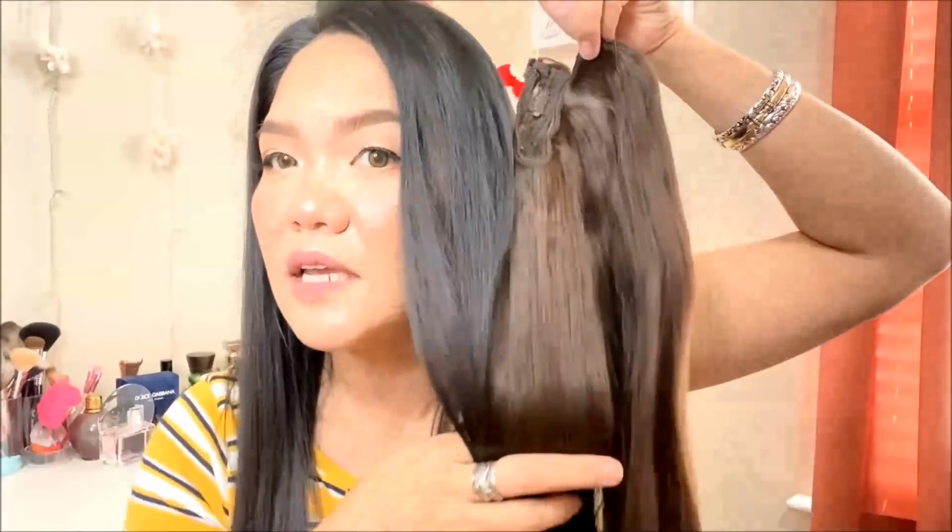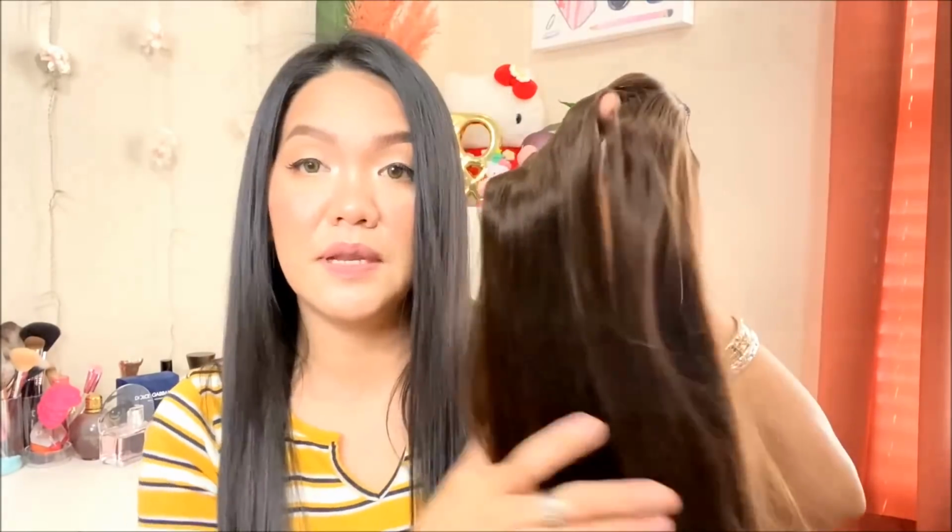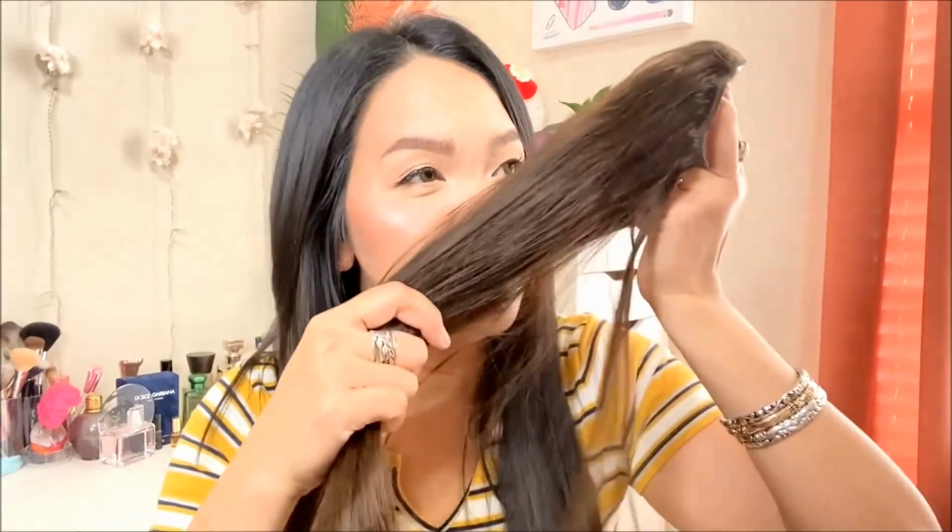Oh wow. So ayan. So as you can see, this is kind of lighter for a darker brown, I guess. But anyway, walang amoy. Mabango, mabango. Parang bagong shampoo siya. So again, kanino kayang hair ito? Charot. So I'm so excited to try this out. So let's see how it's going to look on me.